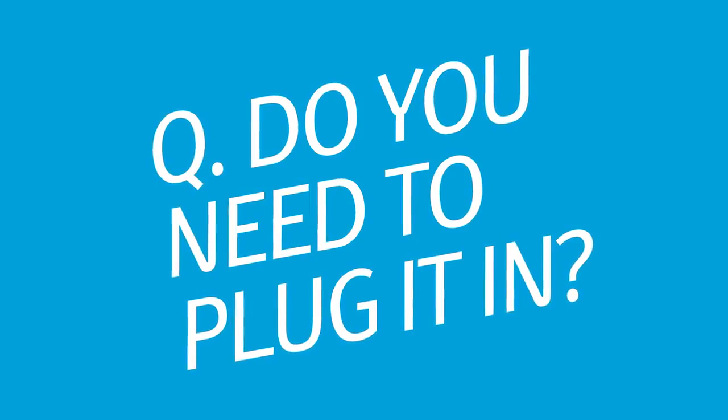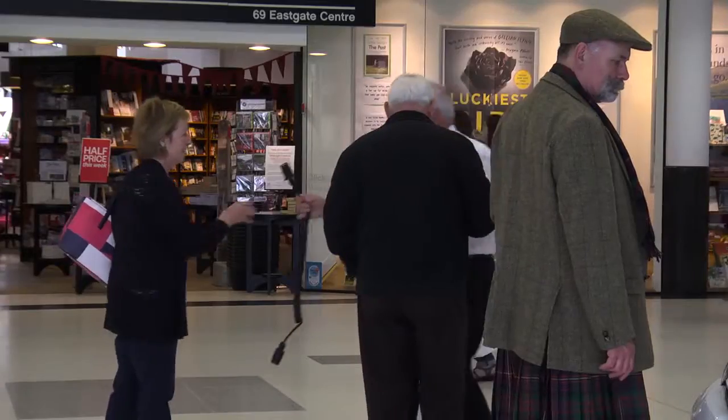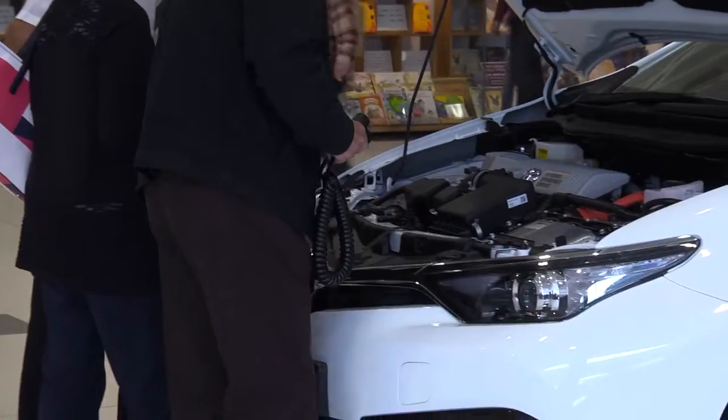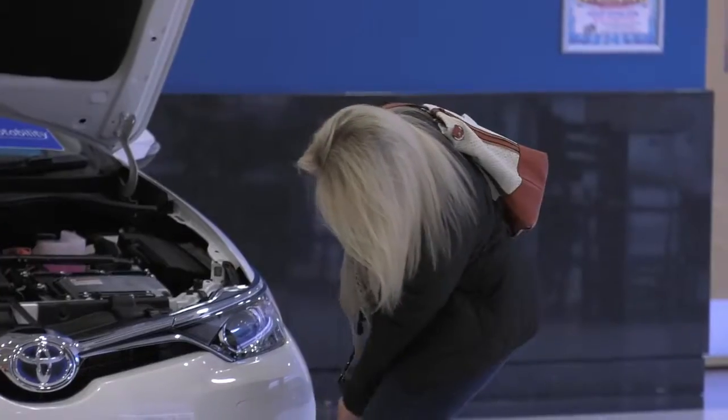Find out where to plug it in and charge a battery. It's a wee bit of fun. It's not selling cars or anything. Just want to see you smiling. One each. Find out where to plug it in to charge up a battery. Ready, steady, go. Come on, quick, quick, quick.